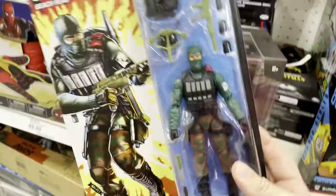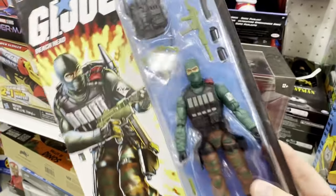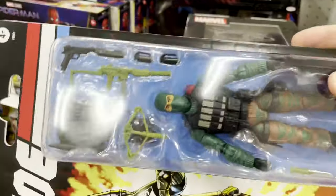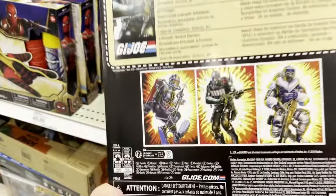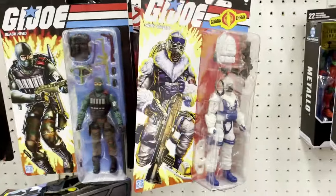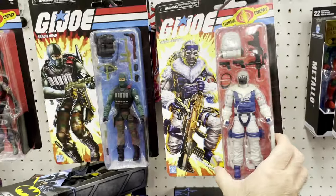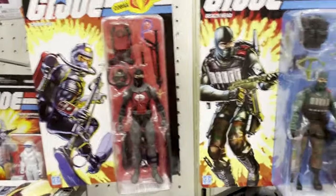And then they had Beachhead for the G.I. Joe side. Always like Beachhead. Again, a pretty cool card. Not a huge fan of the green machine gun and crossbow. Kind of doesn't look quite right. But still a cool character. So those three Joes were new, at least new to me. I haven't seen them anywhere before lately, or recently I should say.